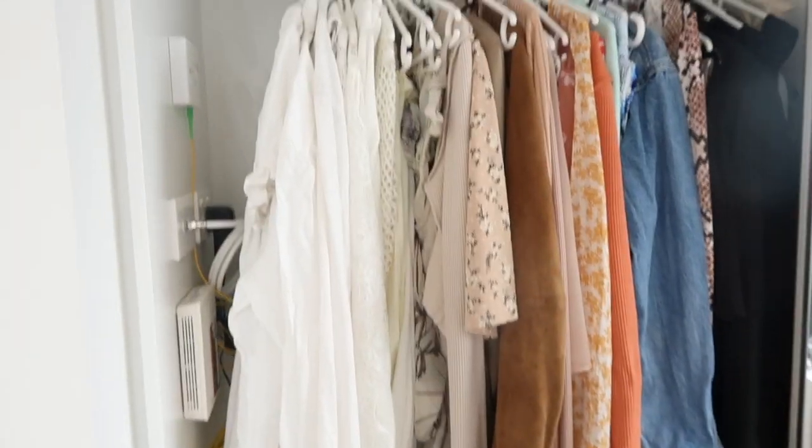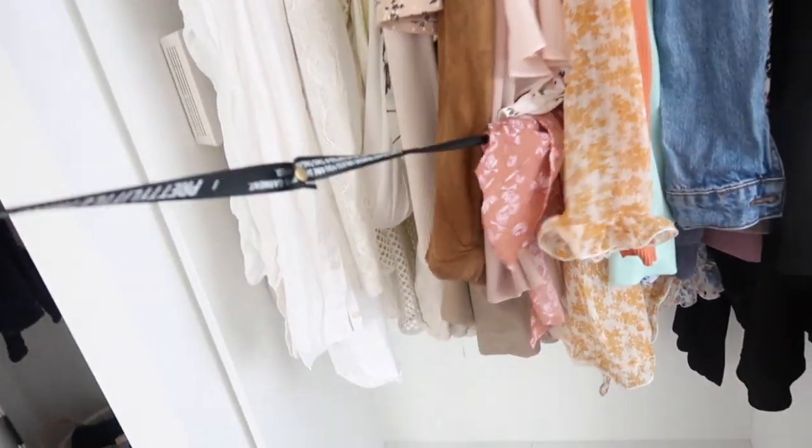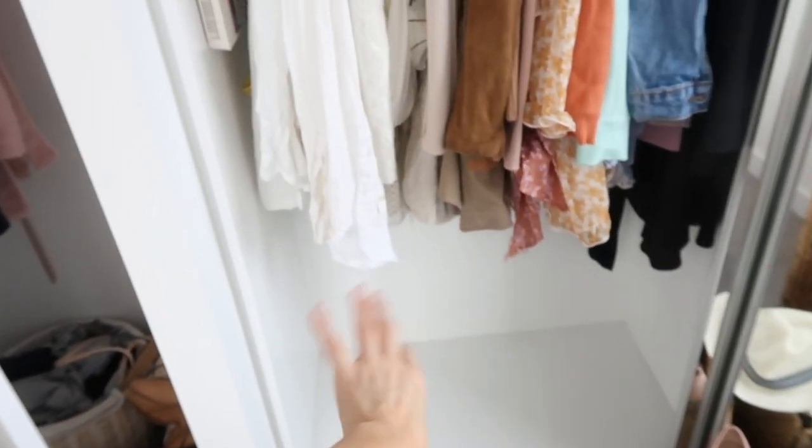That's what we've ended up with, just like that. So there's nothing really hanging. Okay, this one is hanging. I don't even know what that's from. Ah, yeah. So I'll just tuck that up as well. There we go. So there's nothing really hanging down there, so whatever I put there, I can see it clearly.